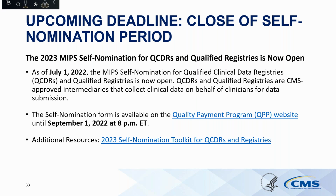to be an approved intermediary to collect clinical data on the behalf of clinicians for 2023, so for the next performance year. So we definitely have some more information on our website, as well as the form and steps, what you need to fill out and submit to CMS. So please take a look at our 2023 self-nomination toolkit. It has all the resources you could possibly need, and that is due by September 1st.